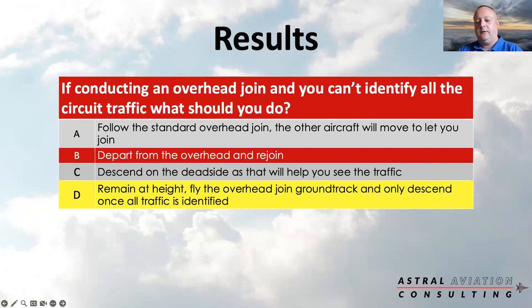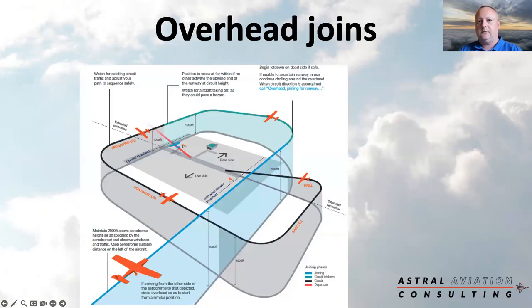And also note, if you've got an air traffic control service that you're working, you should also communicate any request or change of intentions on the RT as well, to make sure, of course, everybody else in the circuit or also joining knows what you're going to do as well. So, yeah, great to see people engaging in that answer. Thank you. So let's move on then and look at overhead joins.